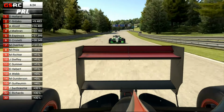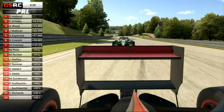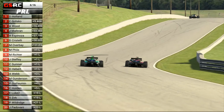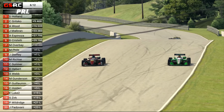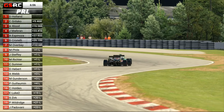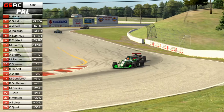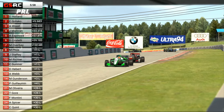It's a lot closer coming off the corner this time. Look at the weaving that Mike Richter is doing. He knows that he's going to be a sitting duck, and he's trying to break as much of that draft as he can. Steffi has been forced to the outside once more, and this time he's going to be brave about it. He doesn't even have to wait for the inside coming into turn 9. He takes it away before then. Jay Steffi up to 9th place with a solid move.